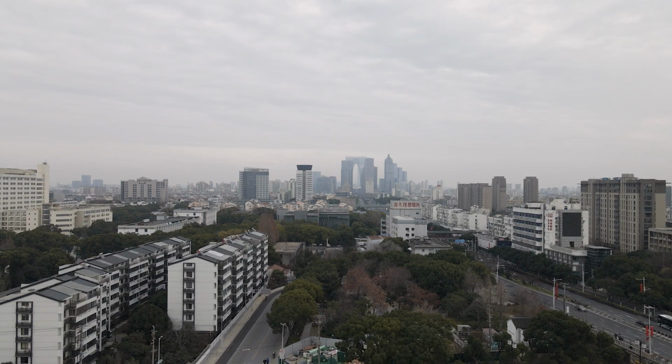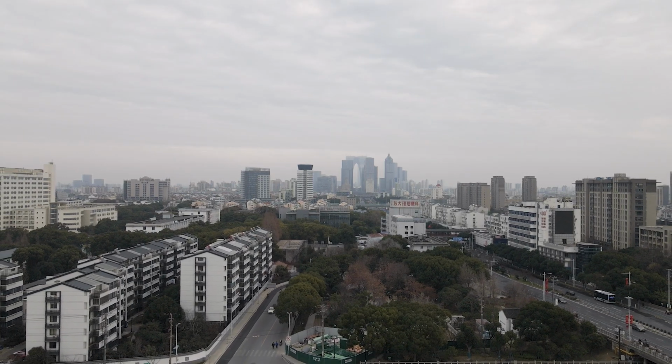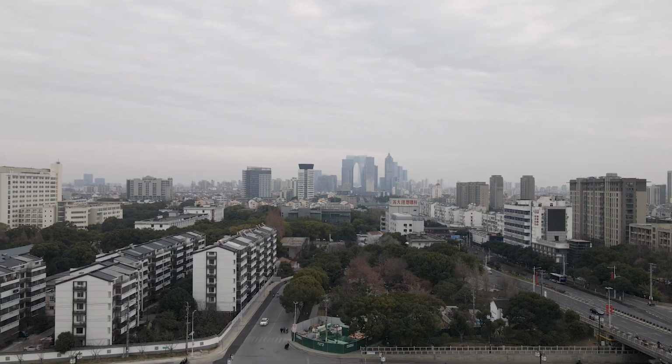So my name's James Knight. I've been in China for about 5 or 6 years now, and today I'm in Suzhou, which is a very traditional city in eastern China, and it's a smaller city as well, but it's got a lot of interesting architecture and a lot of things to do. So come around with me and we'll have a look around together.